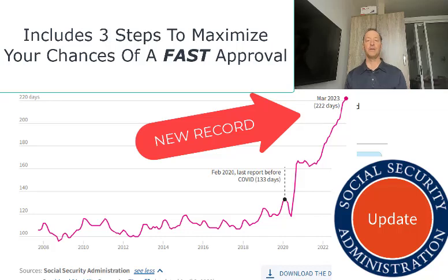Brian Tarian here from the Disability Digest with some newly released information about a new Social Security record. It's not a good one, but it is a record actually. So I'm going to talk about that. It has to do with the decision time that it's taking Social Security to make on disability applications.